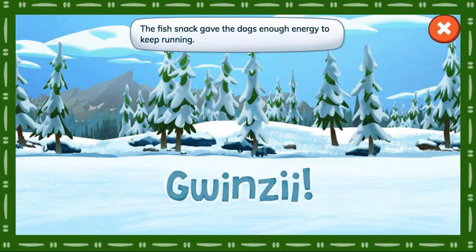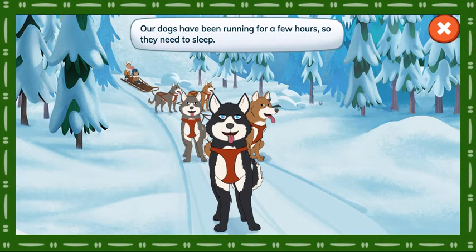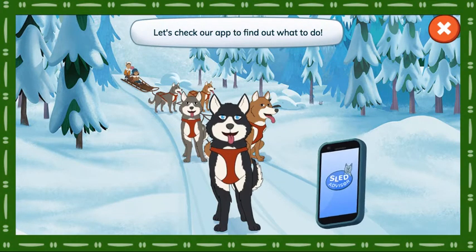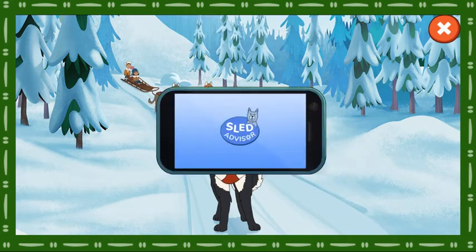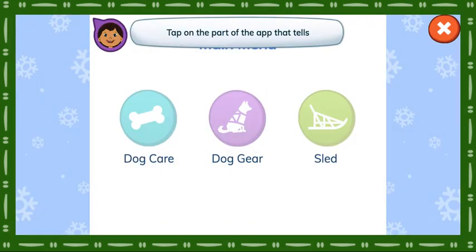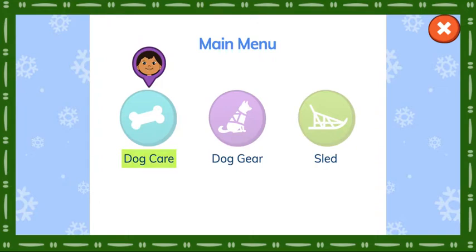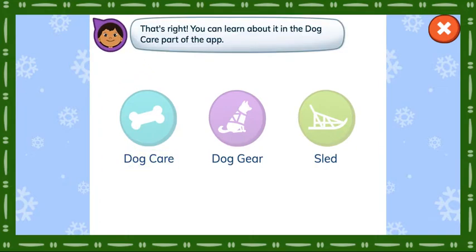The fish snack gave the dogs enough energy to keep running. Our dogs have been running for a few hours, so they need to sleep. Let's learn how to care for sled dogs who need rest. Let's check our app to find out what to do. Tap on the part of the app that tells where you can learn about caring for dogs who need rest. Dog care. That's right! You can learn about it in the dog care part of the app.